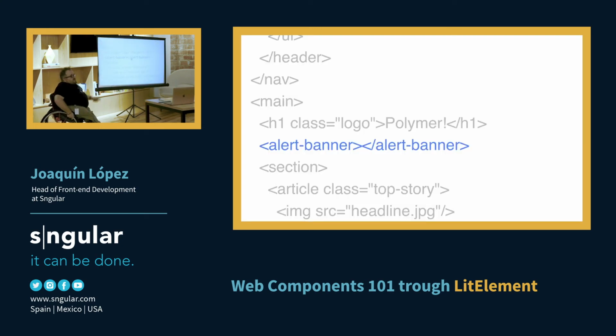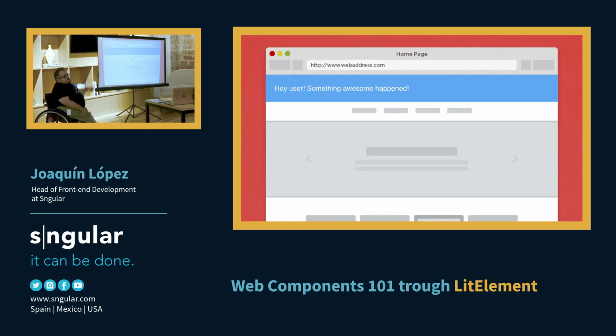Okay, so once we have our component done, this is the other side. This is the light side. This could be any part of a web page of your app, or maybe the template of another component in which we are reusing our component. For sure, you have to add the dependencies at the top of the HTML5. You have to import the LitElement library, you have to import the polyfills, and also you have to import the JS file of your component, the alert banner JS. Once you have that, you can use your component wherever you want, as easy as putting this tag, and that's all. And it appears, something like that.